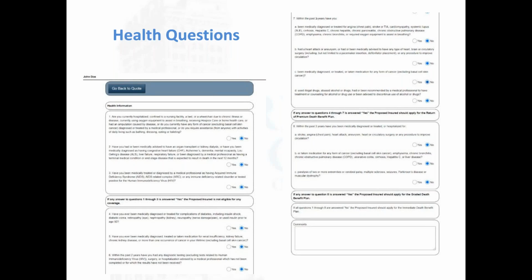Question 5, been medically diagnosed, treated, or taken medication for renal insufficiency, kidney failure, chronic kidney disease, or more than one occurrence of cancer in your lifetime? So that's pretty self-explanatory. Question 6, in the last 2 years, have you had any diagnostic testing, surgery, or hospitalization advised by a medical professional which has not been completed or for which the results have not been received?